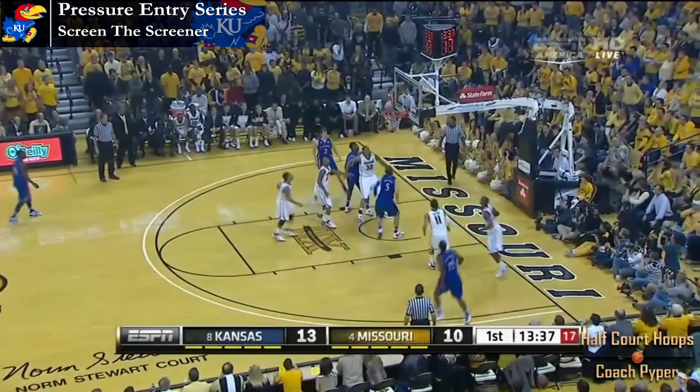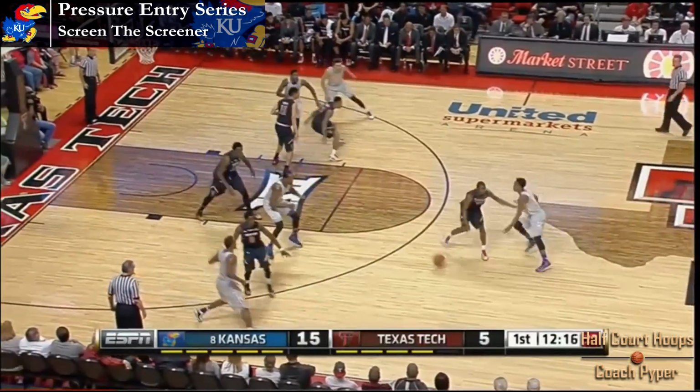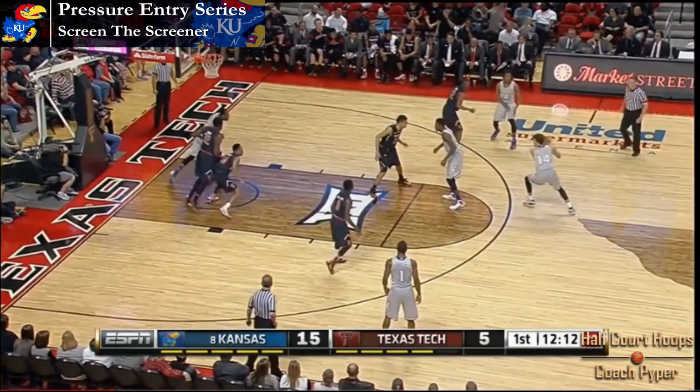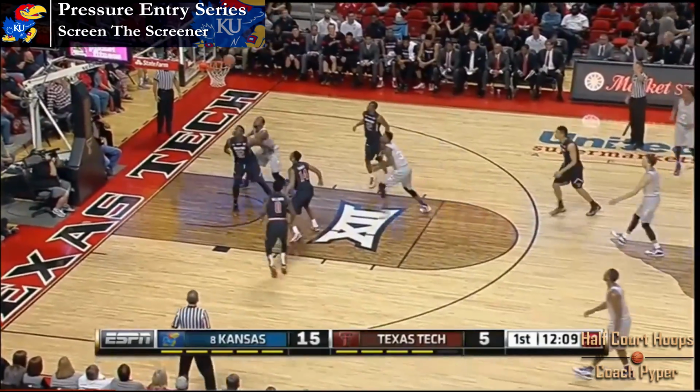See the rotating team out of the zone. The Red Raiders can't lose sight of Brandon Green, one of the best shooters in all of college basketball. Graham wanted to throw a lob to Alexander. Here is Green. A little too.